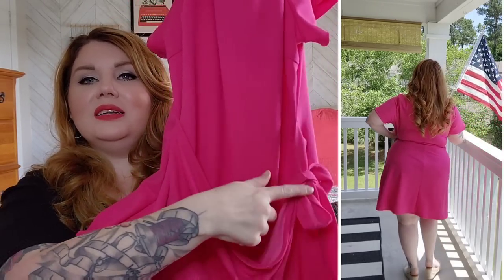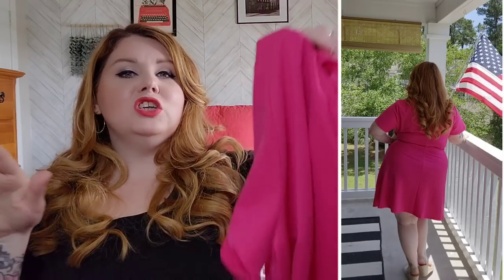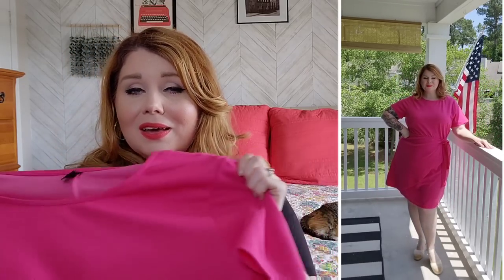And y'all, just that added little piece down here, and I do show it in the try-on part, but this part unties here and it's attached just like it's a wrap skirt, and that bow on the side just brings your waist in. It just looks gorgeous. And the color, you cannot go wrong with this color.